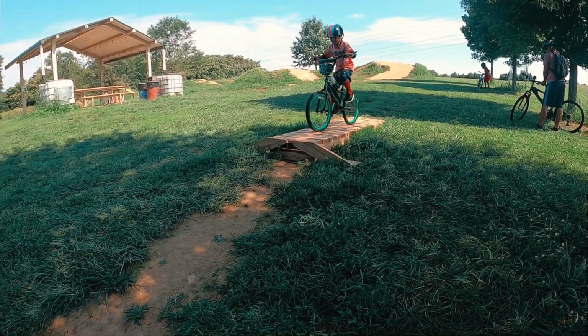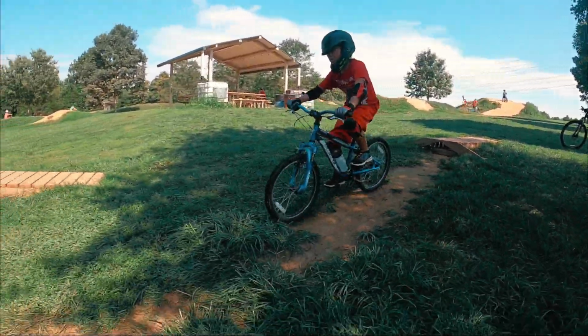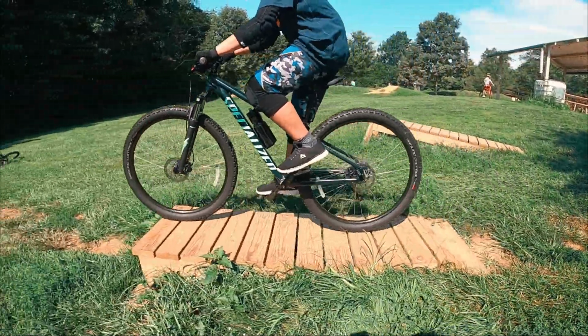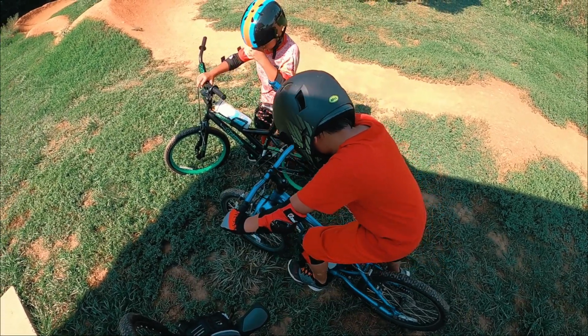Elijah, Caleb, and their friend Noah had a good time riding their bikes on the paved perimeter trail and on the pump track. Yo, come on. It's really fun.